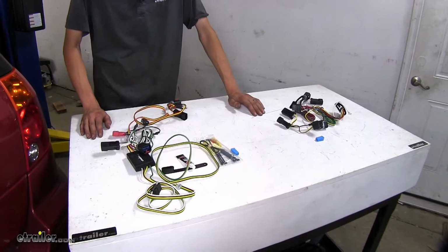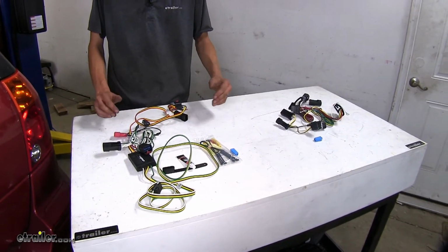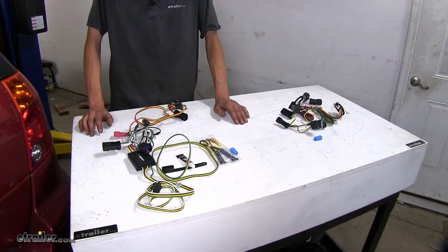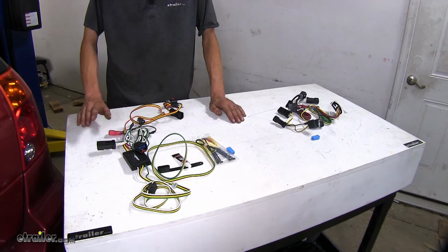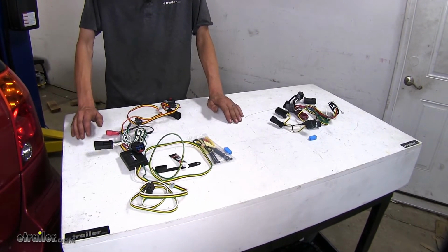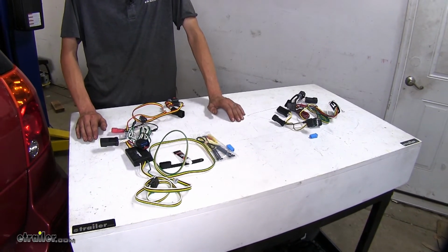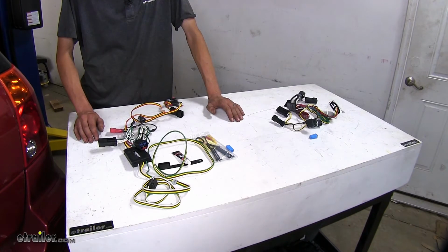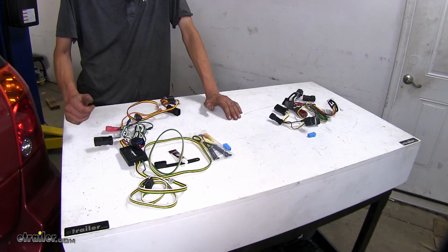Now as far as similarities go, both of these wiring harnesses install in very similar fashions. They both require no splicing, no modification to the vehicle. They're a simple plug and play. They also both give us the necessary lighting functions that are required by law in order for us to safely and legally tow a trailer. We'll have our tail lights, our running lights, our turn signals, and our brake lights.